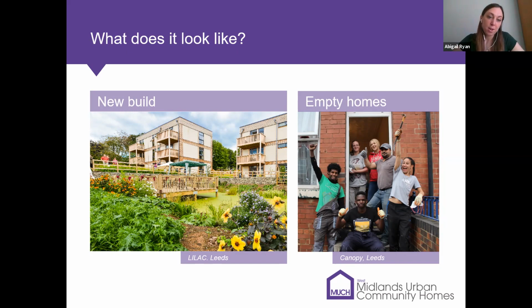So the first photo here on the left is from Lilac in Leeds. Now this is a co-housing project which built 20 new build eco homes. It has a common house and other shared facilities and green spaces. This one is also the first mutual home ownership scheme, which is quite an innovative collective approach to home ownership, where individuals pay into a collective mortgage based on their income levels. So that's a really innovative model.